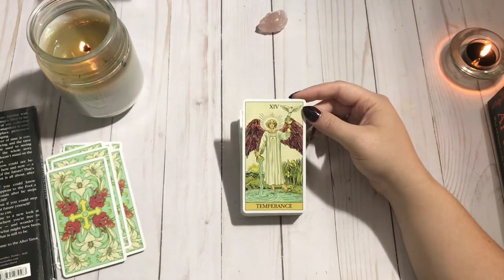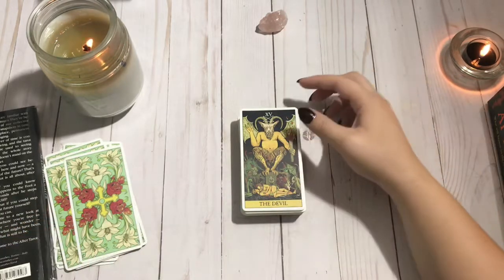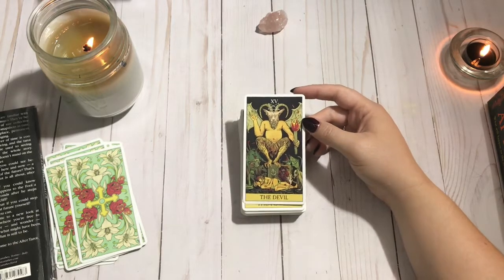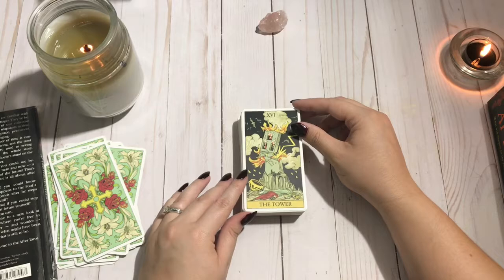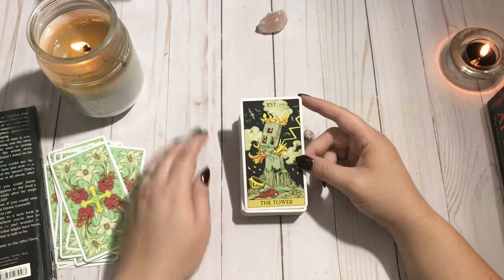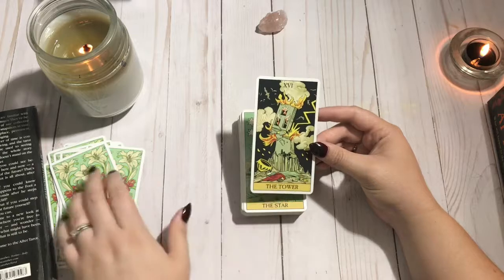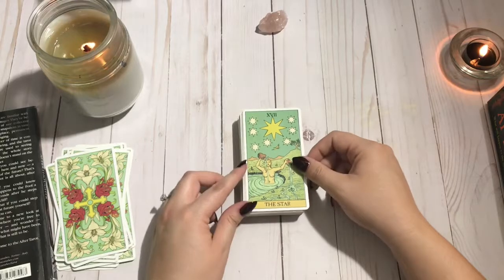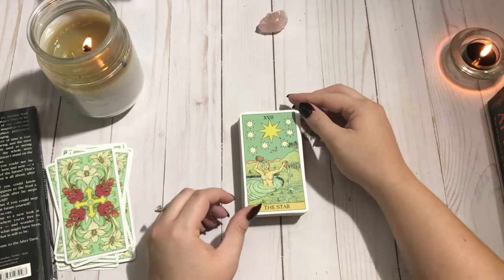Temperance. The Devil. Tower card. So here, usually in the tower, you see them falling. Here they've fallen and they're lying on the ground. Star card. Isn't that beautiful, this star card? Gorgeous.